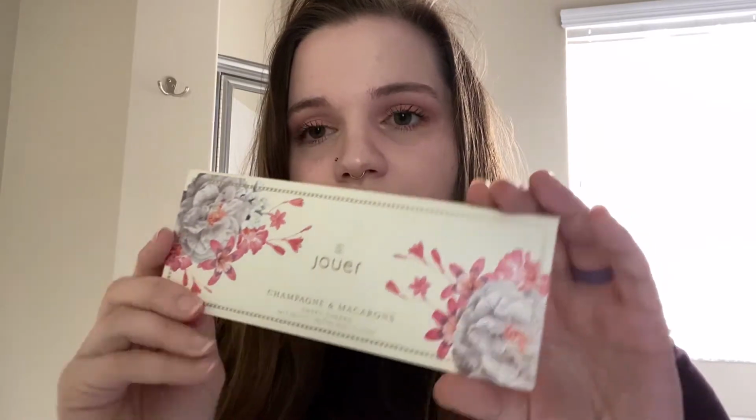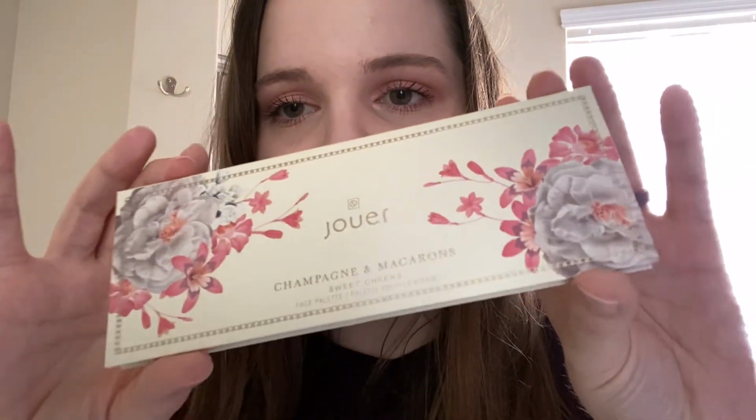So this is what the outer packaging looks like. And then here's the palette. The artwork on it is so beautiful, so I was really excited to try this. I've never tried anything from Jouer before, but I have heard the name mentioned by some of the beauty YouTubers that I follow. And then I saw this advertised on my Facebook and I was like, I need that.